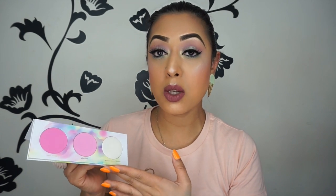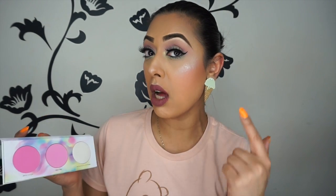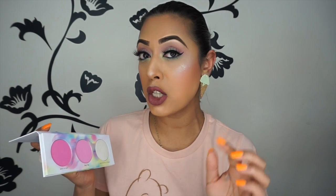Now, the palette definitely performs a lot better than the eyeshadow palette. So if you really wanted something from this collection, this would be the thing to probably go for. I find the blushes to be very pigmented. I am wearing this one in the middle called Ideal Love on my face today. Bear in mind that if you have a very dark skin tone, you may find this one turns slightly ashy on you. It was just the right kind of pink to show up on me.